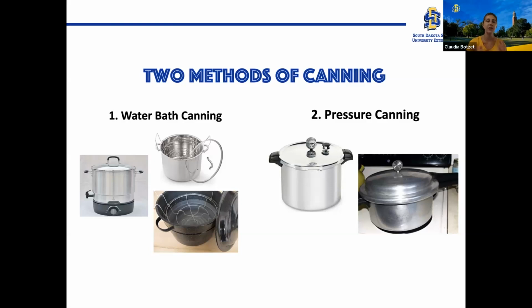And the difference between the acids is what temperatures the food needs to reach. So in a water bath canner, you can use high acid foods because the acid helps kill certain pathogens, specifically Clostridium botulinum, and it doesn't need to be heated to as high of a temperature. So water bath canning gets you to boiling point, which is 212 degrees Fahrenheit, but you will also have to adjust for altitude, which is kind of a whole other story. But if you guys have questions, please let me know.